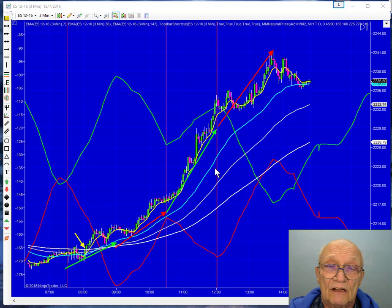Between the red lines we will tend to see alternating moon tides. Let me show you how that worked today. First moon tide trade time was right after the normal session opened. The moving averages were all pinched together and not much was happening until about 10 o'clock Eastern.